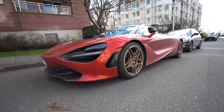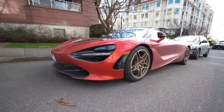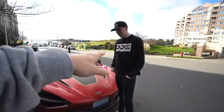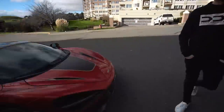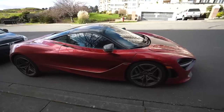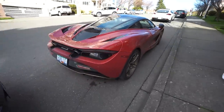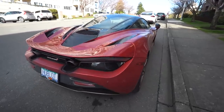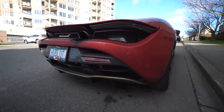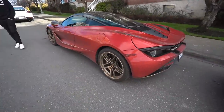It's got like the bronze wheels. You want to make sure if you're a watch fan, you're a watch collector, you got the Hublot license plate. Man, you don't see many supercars in Victoria, let alone a 720S. It's like brand new. Obviously, I like it. The guy's a daily driver. Car's dirty. Thumbs up to the owner.